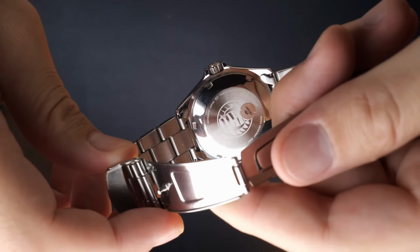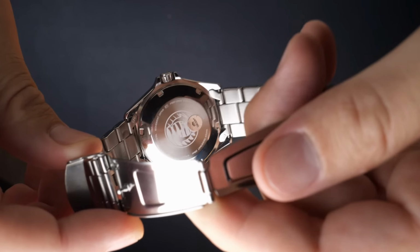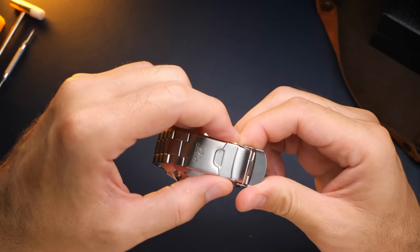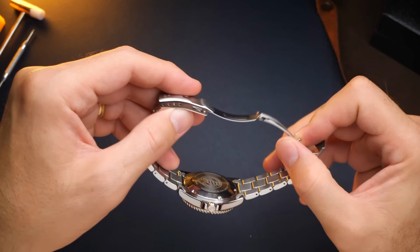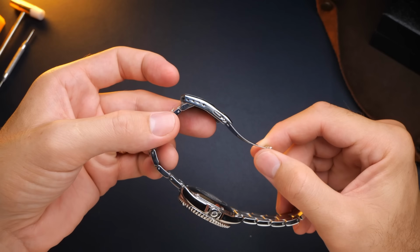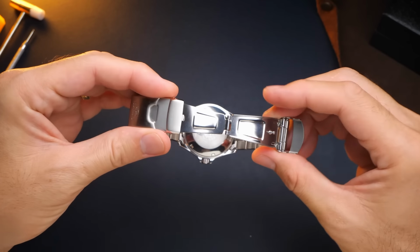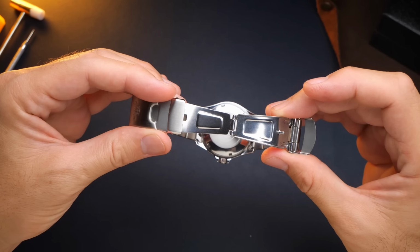Finally, this watch does feature hollow end links and a pretty basic stamped clasp. And while this is completely acceptable for a watch in this price range, I mean, most watches in this price range, this is exactly what you're going to find. When so much about this watch punches well above its price range, it feels a little bit disappointing to see those two features kind of left in there.